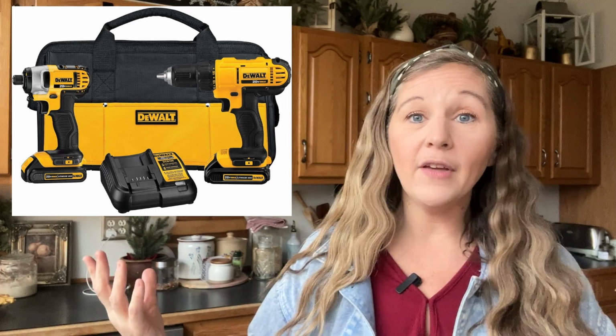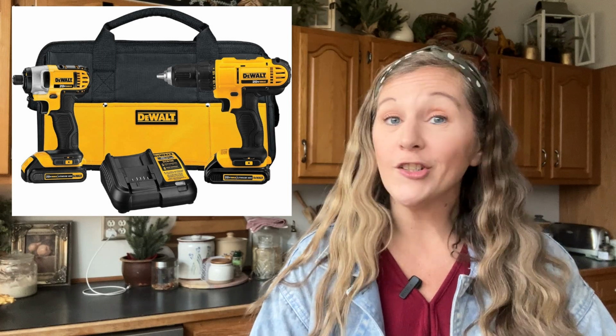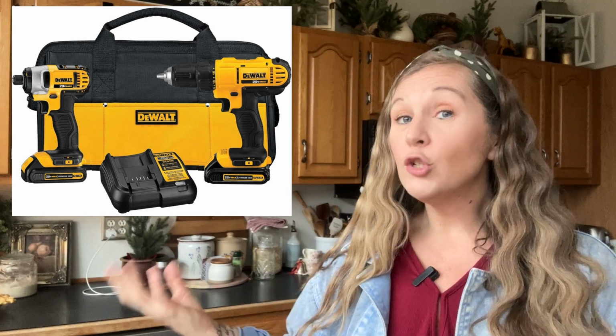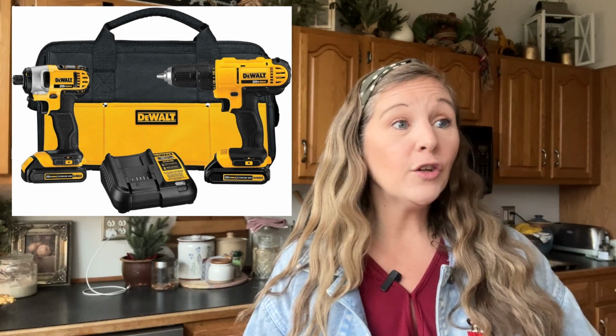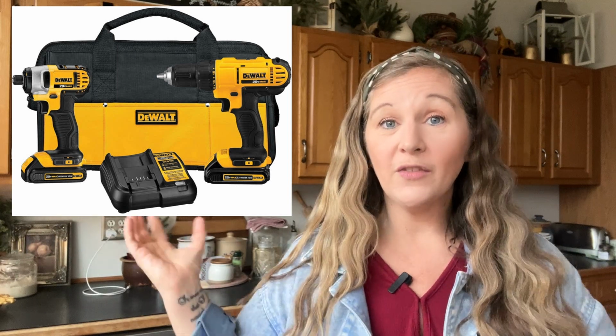We always have the cordless drill somewhere around the house because we're always doing fun different projects around the house. So this is something great. Usually you can get it for a guy. You could also get it for the girl in your life who's super duper handy. I really love to be able to do different things around my home.